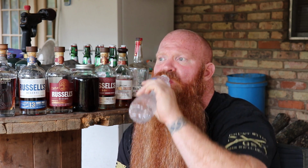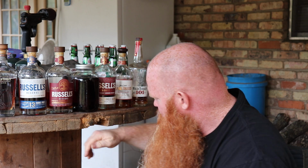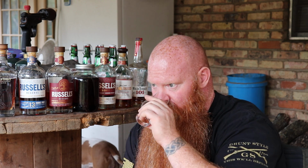So this is what's difficult, especially about the same family of whiskeys. They're all so similar, but yet slightly different. It's hard to really pull apart the nuances. I'm just making stuff up right now.